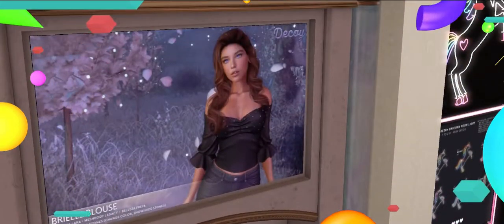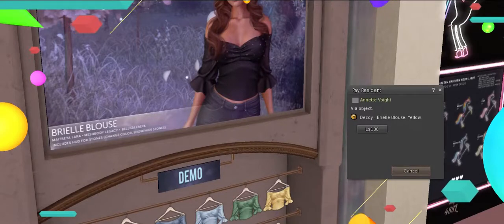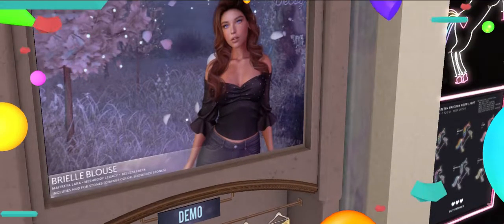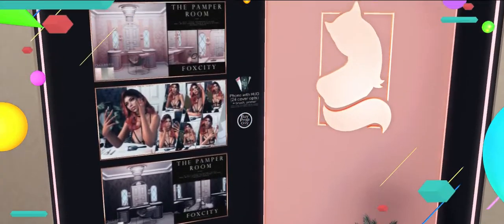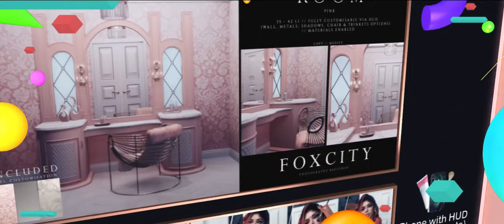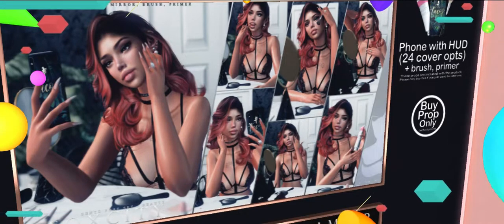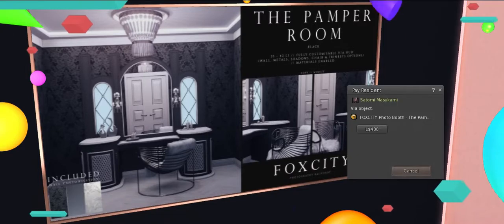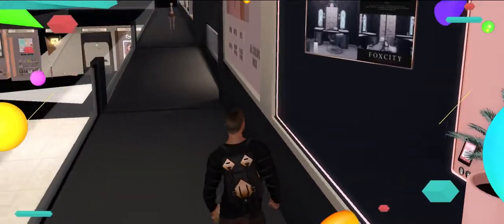Then we got this little number over here, this cute little Brielle blouse over here. If you do like this blouse over here, it is at 188. Right. Exactly. Okay. Then we have this little number over here from Fox City, guys. Fox City. The Pamper Room. Okay, well, this is obviously a backdrop that's at 488. The poses that go with it, there you go, 288. Okay, I like it. Oh, I love the black one. The Pamper Room. That can work.